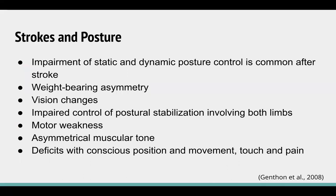So how can having a stroke affect your posture? It is common after having a stroke to have an impairment of either static, which is non-moving, or dynamic, which is moving posture. You may have some form of weight-bearing asymmetry. You may notice this when you go to either sit down or stand up, and all your weight is shifted to either one bottom cheek or to one foot.